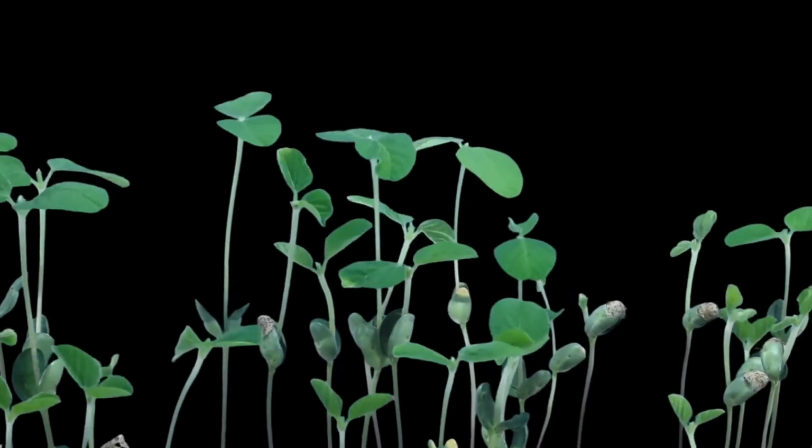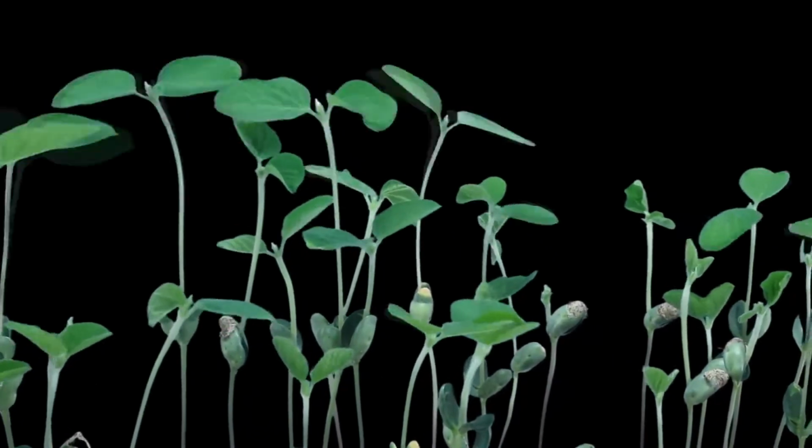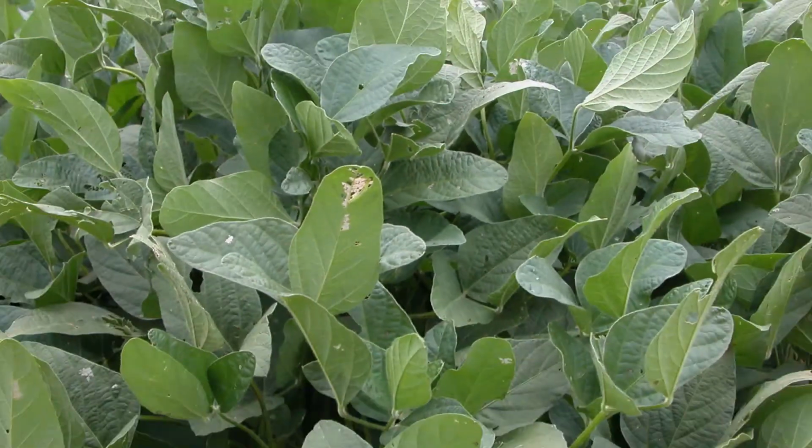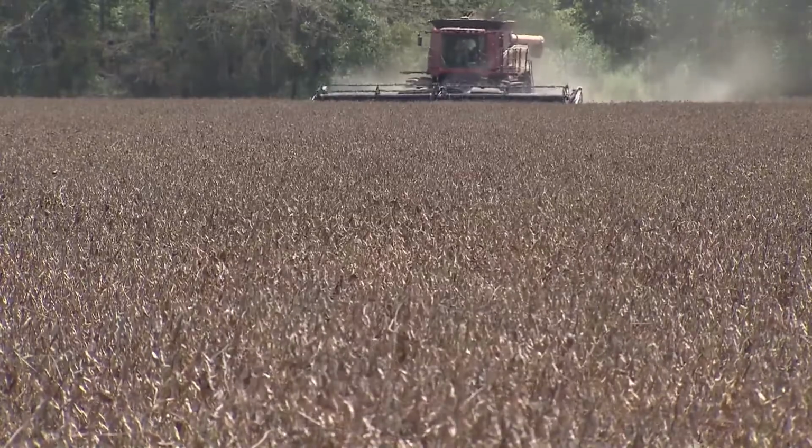Once the soybean seed is planted, it takes approximately 100 days to reach maturity and is ready to harvest.